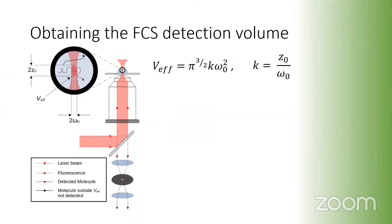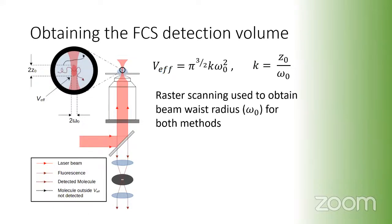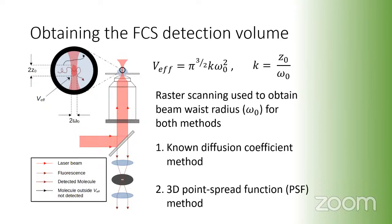Before a diffusion analysis could be done on the autocorrelation data, the dimensions of the effective detection volume had to be determined, which is shown by this equation. Two-dimensional raster scanning of point spread functions of individual fluorescent microspheres was performed to measure the perpendicular radius of the beam's focus, which is the microscope resolution. After this, two methods were implemented to find the radius of focus in the axis of the beam, expressed in terms of the eccentricity of the effective detection volume.